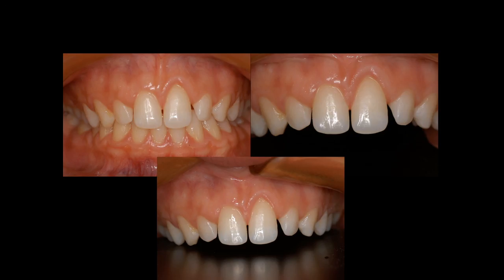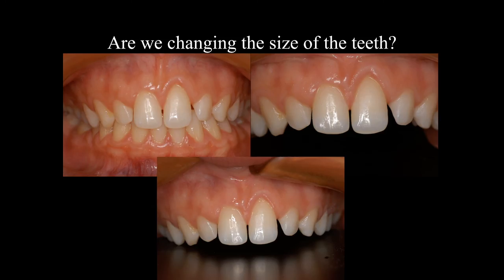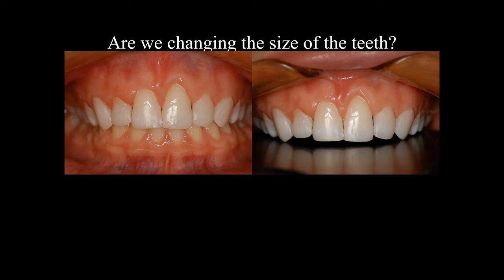For that, it was decided to do almost prepless veneers for this case to align this. So are we changing the size of the teeth? Yes, we are augmenting the size of the teeth. For that, we don't need to prep much. We only need to do some insertion path preparation.